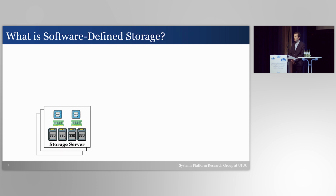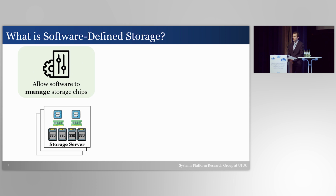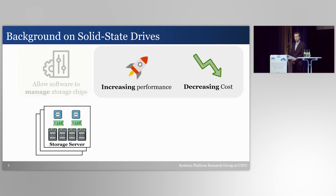Similarly, software-defined storage enables the upper-level software to manage the low-level storage chips. And when we talk about software-defined storage, we usually refer to software-defined flash, or SDF, which manages SSDs, which, due to their increasing performance and decreasing cost, are increasingly deployed in modern data centers. But before I discuss more about the benefits of software-defined flash, let me introduce some necessary background on SSDs.